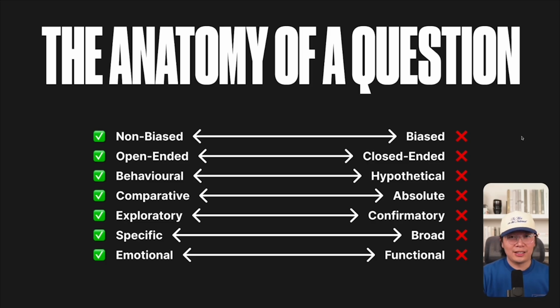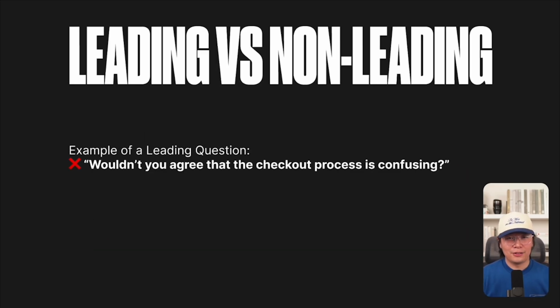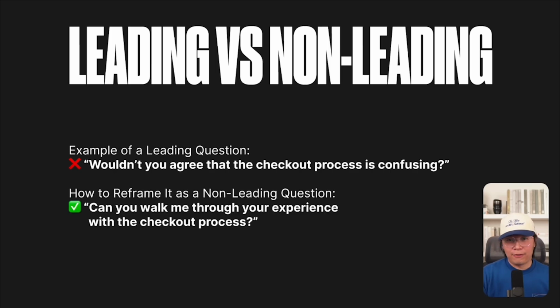So a specific example would be a leading versus a non-leading question. A leading question leads the users toward an expected response. It distorts user research findings by making users agree rather than having them share their actual experience. So an example would be, wouldn't you agree that the checkout process is confusing? See, right here, the users might feel pressured to just say yes or agree, even though they may not find it confusing at all. So how to reframe that is to say, can you walk me through your experience with the checkout process? Notice how this allows the users to share their honest, unbiased experience.